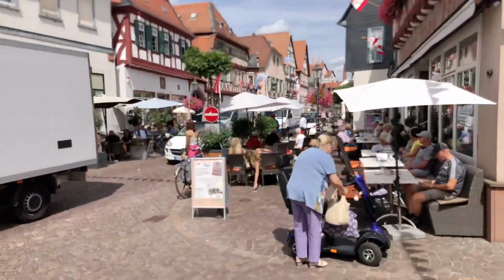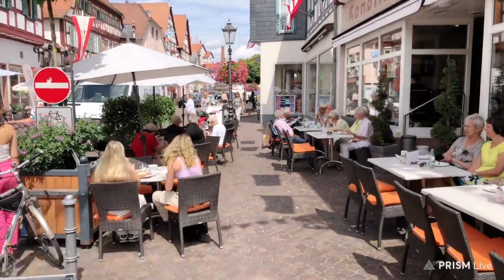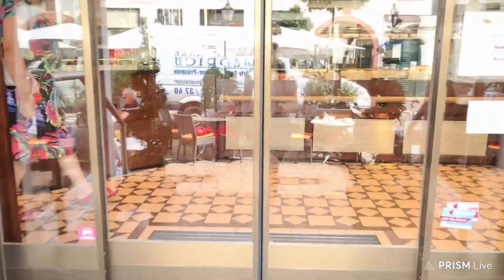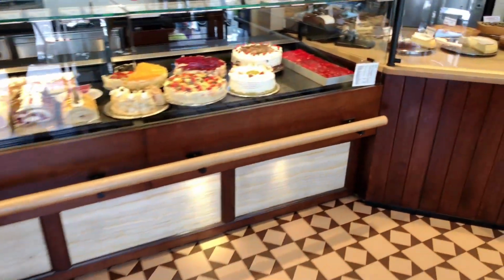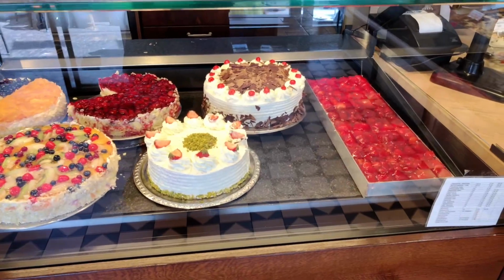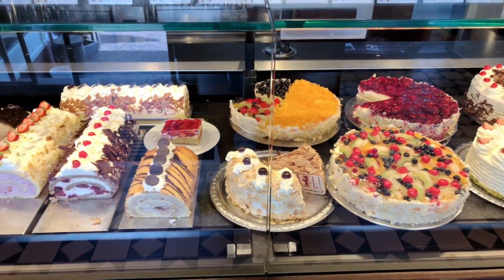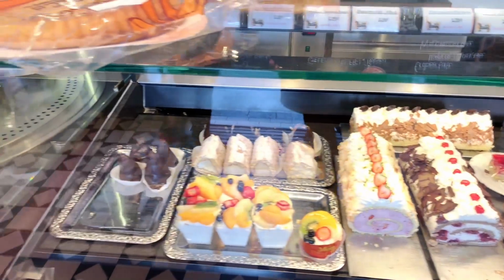Right, let's move in. I checked with them before, so they're happy for us to go in there and have a look at the cakes. Right, let's have a look at those cakes. This is Germany for you, with the most amazing cakes, torts and breads. Let's have a look at these phenomenal torts first. Isn't that incredible?